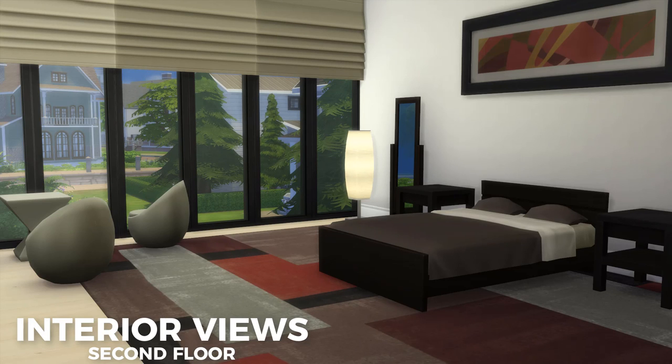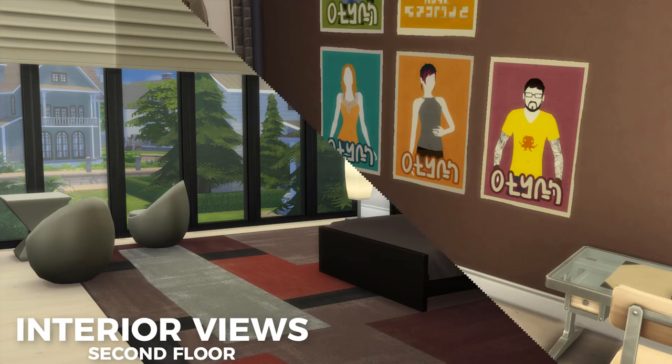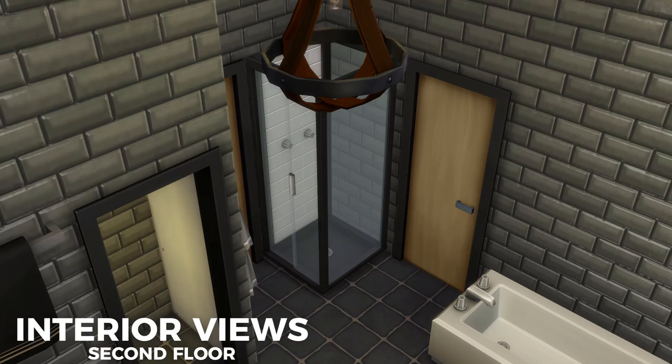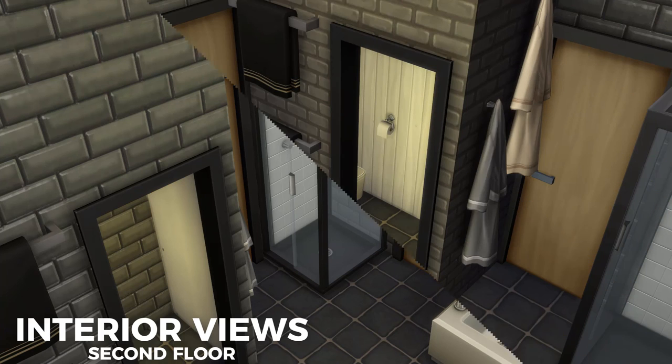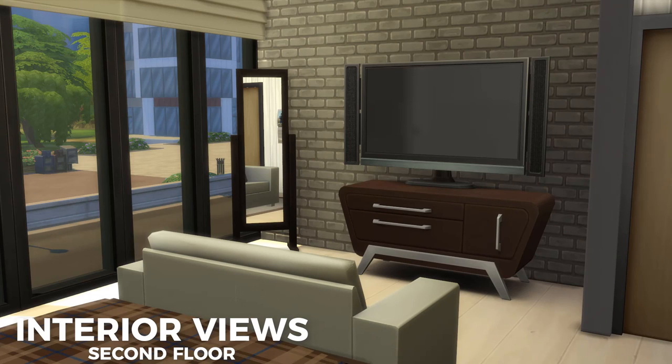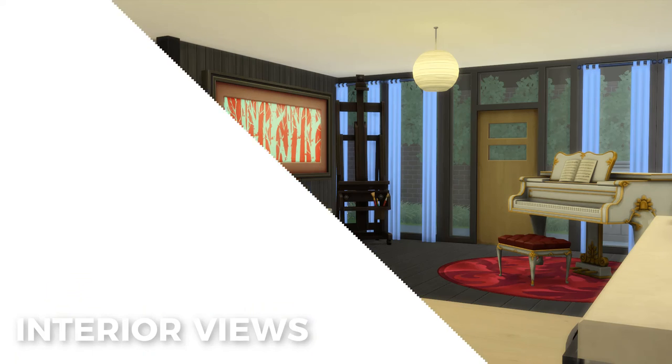So here's a shot of the master bedroom with two lovely chairs viewing the nearby parquet. And here's the second bedroom on the second floor with a lovely, whatchamacallit, it's a Jack and Jill connecting the two bedrooms on the second floor. And I just realized I said second floor so many times while recording this. Here's another bedroom on the second floor.